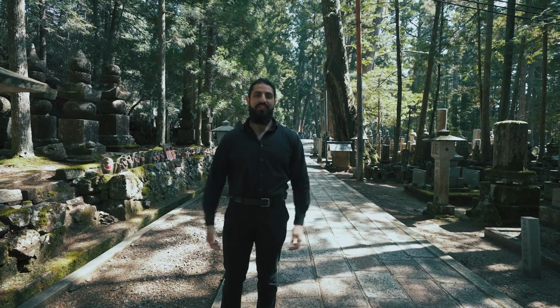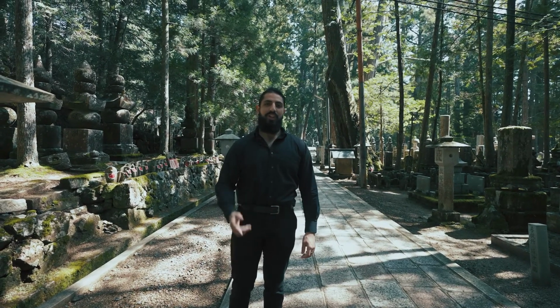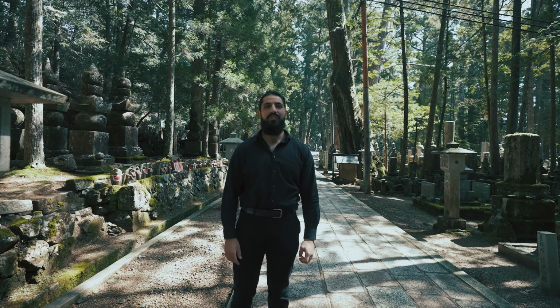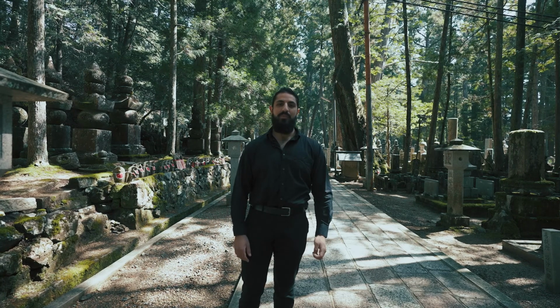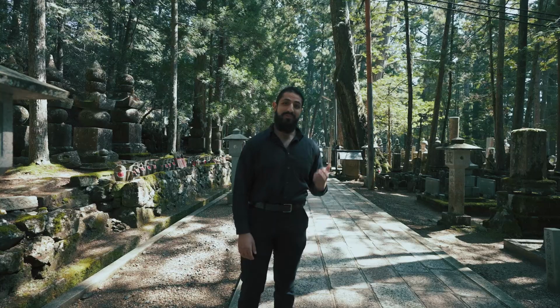This is Koyasan's Okunoin cemetery. It's the largest cemetery in Japan, and the 2 kilometers leading up to Kongobuji Kukai's Gobyo mausoleum is lined with hundreds of thousands of tombstones and ancient cedar trees. It is a dedicated UNESCO World Heritage Site, and it culminates with Kongobuji Kukai's mausoleum, where it is said he is still today in eternal prayer. Shall we go?